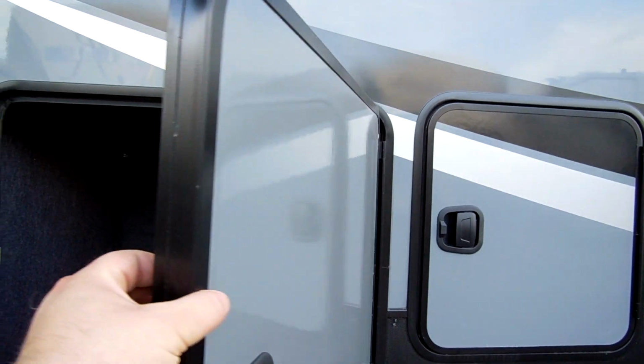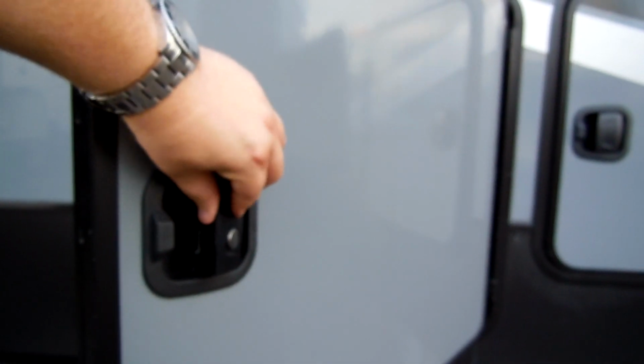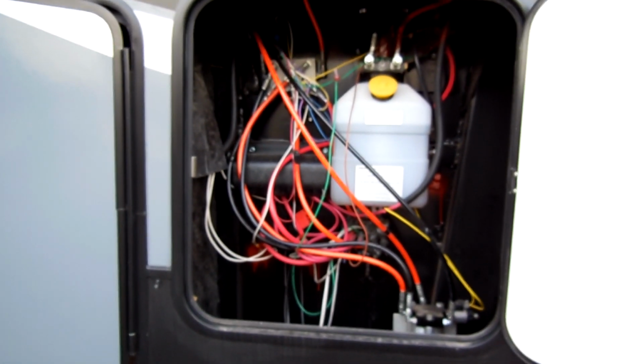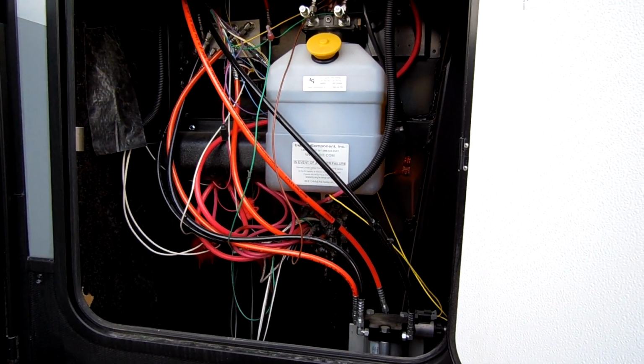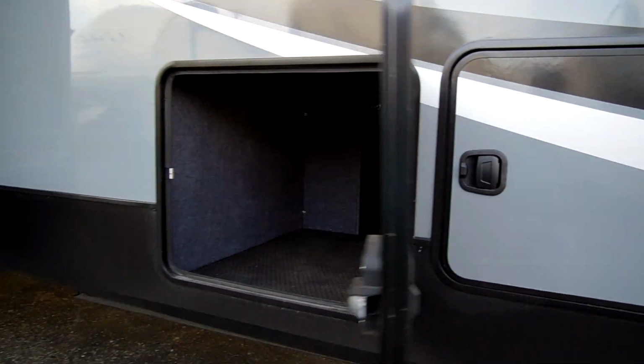Nice thick baggage doors, better insulation. Has the slam lock baggage doors, which is really nice. Behind this compartment is basically just some maintenance stuff. You've got some wiring, some fuses, hydraulic reservoir for your auto level system. So not much really back there that you're going to use very often.